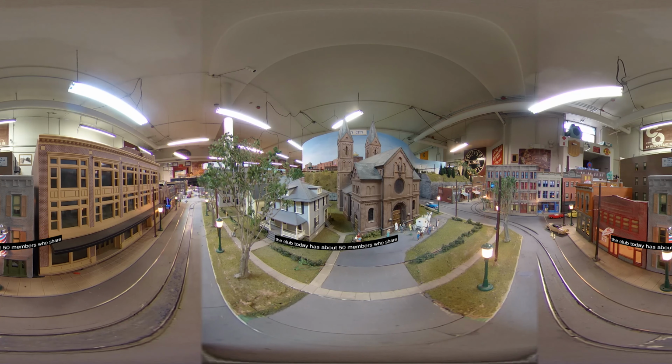The club today has about 50 members who share a common interest in both prototype railroads and model railroading.